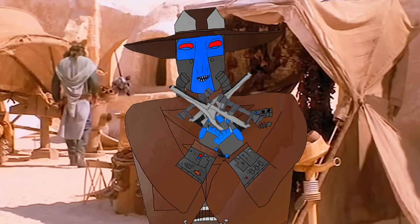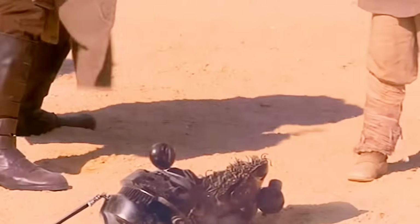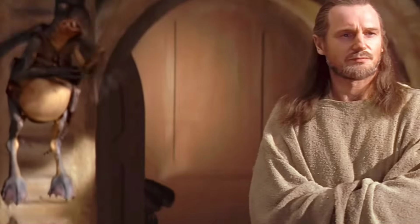I know that is some pretty crazy stuff, but afterwards, some of Darth Maul's probe droids approach, warning Qui-Gon that there was someone after them. And fun fact, we can actually see one of these probes fly behind Qui-Gon as he talks to Watto after the pod race in the final movie.